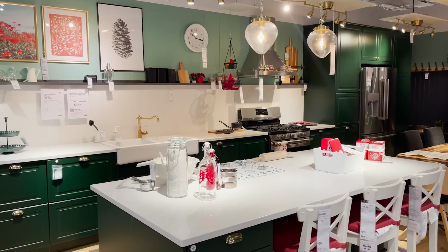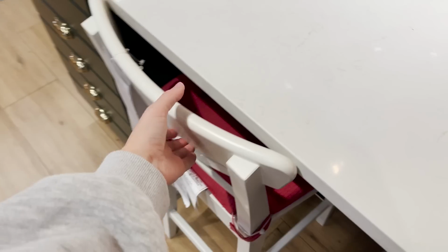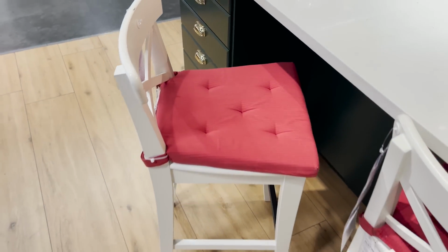This bold green kitchen is looking extra Christmassy right now. I like that they've incorporated some red, especially on these bar stools. They've added some comfort and some color with these little red seat cushions.